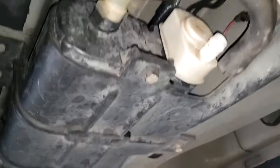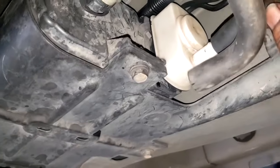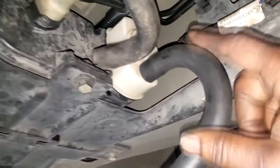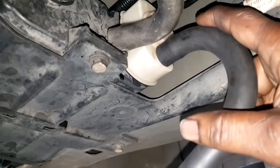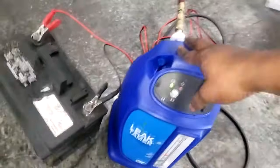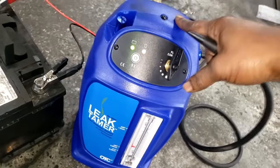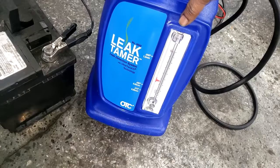All right, now from there I'm going to put my special tool that I happen to have built for this occasion. Sometimes you have to do that, be creative. Now what I'm going to do with this hose is force steam and air into the system to help me pinpoint this leak. I will attach this hose to my special tool. This is the machine we use to help find small evap leaks. It will inject steam and air into the system in hopes of finding the leaks.